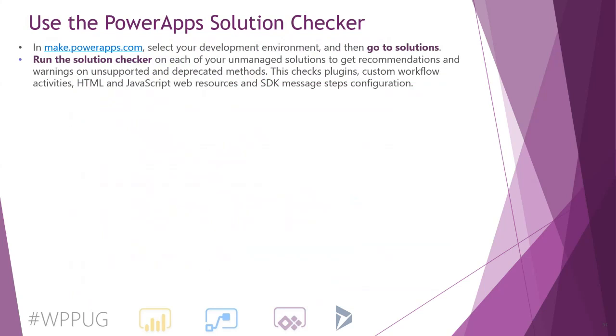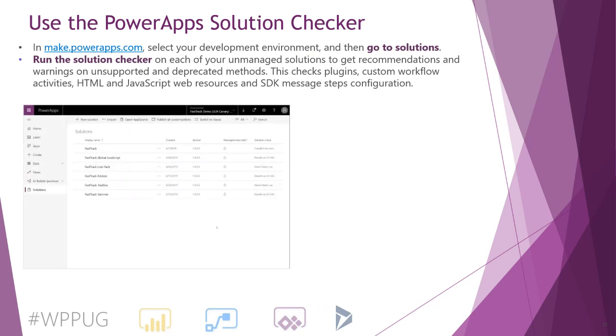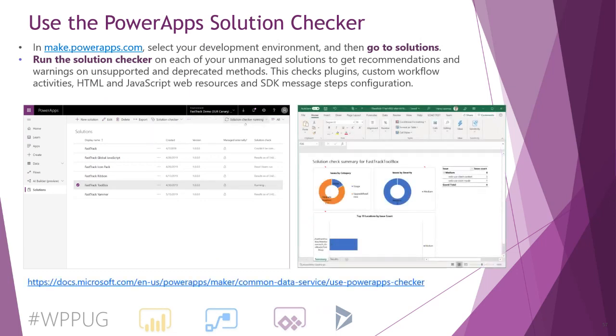So this is a quick overview of the solution checker. You go to make.powerapps.com, you select your solution in there, and once you select it, there's a little drop down at the top that says solution checker. You can run it in there. It takes a little bit of time. And then once it's done, you can either download the results, or you can go and view the results online. If you download it, there's a nice Excel spreadsheet that will show you a chart of where your issues are, and then a list of all the different known issues if you want.